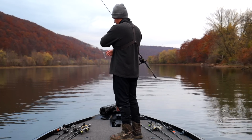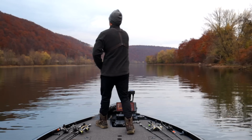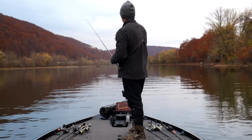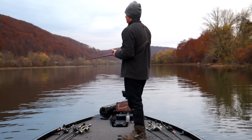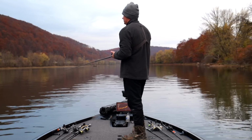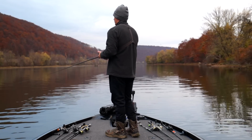Swimbait is begging for mercy over here. I'm not putting it down till it comes off the hook. I have no idea what's over there. I'm just bombing it over there and catching fish. This is great. I mean, this is absolutely great.